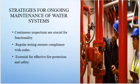Strategies for ongoing maintenance of water systems. Implementing strategies for ongoing maintenance of water systems is essential for functionality and reliability. Continuous inspections and regular testing identify potential issues before they become critical. Compliance with codes and regulations is crucial for maintaining effective fire protection. By establishing a robust maintenance regimen, facilities can ensure operational readiness during emergencies.